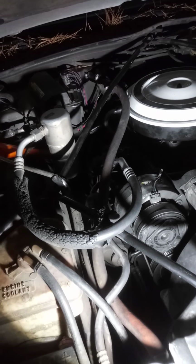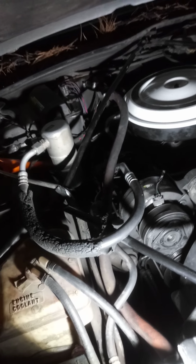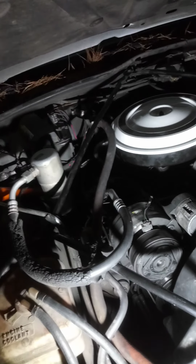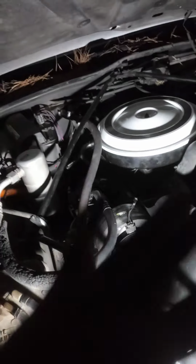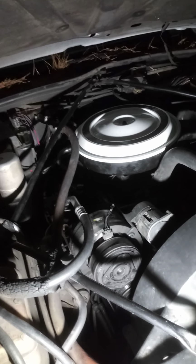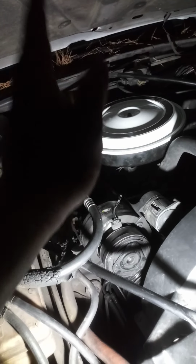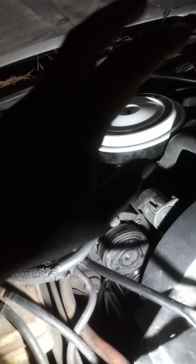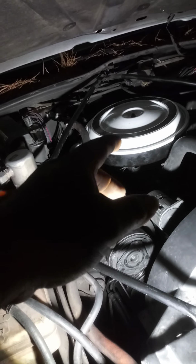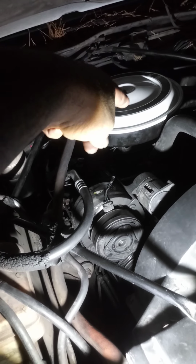The next step I did was check the injectors, making sure the injectors were spitting out gas. I had to get on it quick and didn't have time to go through all the steps. But I took the cover off, had the car turned on, and while somebody was pushing the gas, I was right here looking at the injectors with the cover off.